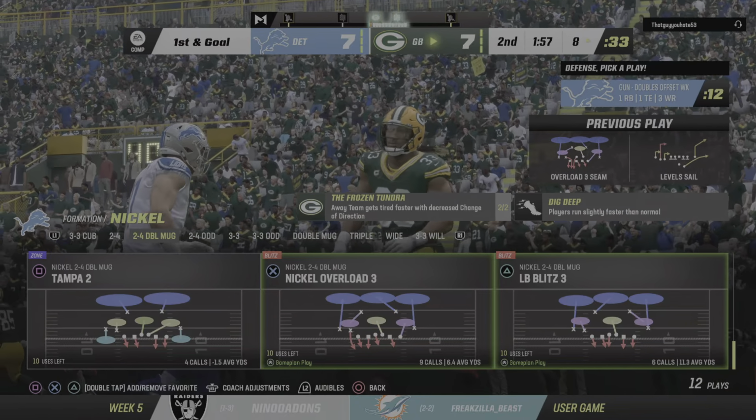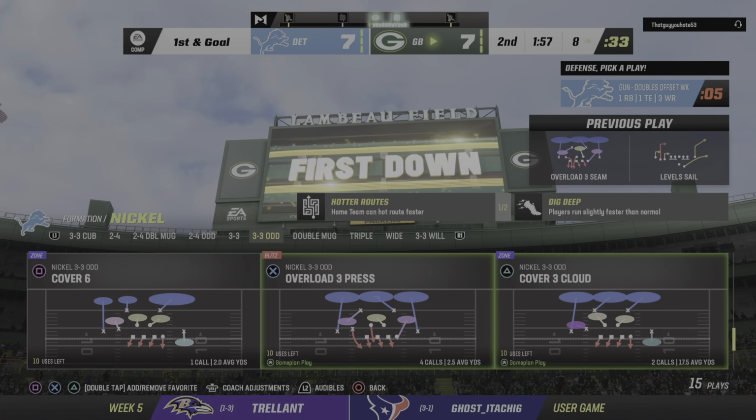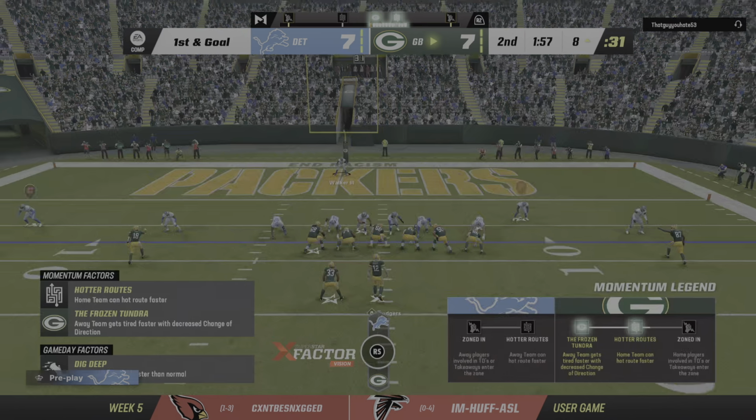Another catch for him there on this drive, Brandon. And it looks like they're going to utilize him out of the backfield any way they can. And that time, they pick up a first down. So now on defense, do you assign a man to him and try and cover him before he gets going?